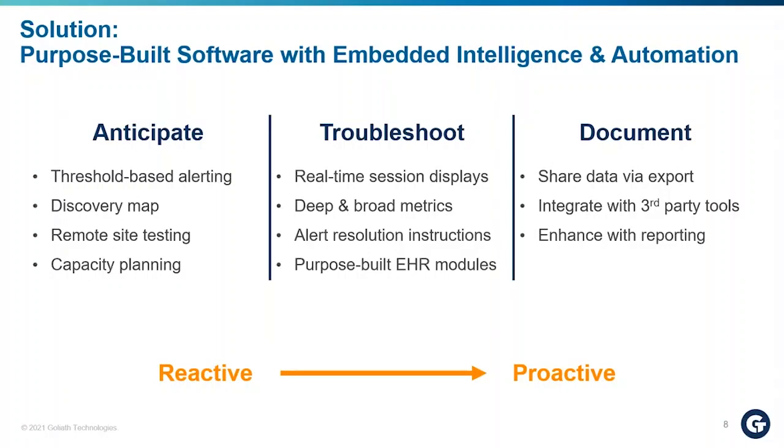We also need a tool that anticipates issues before they happen, and that could be by testing the entire infrastructure. So your storefront servers, the delivery controllers, the storage, and so on. And we need a tool that can test that at various points of the day in an automated fashion. And if any issues happen, it can alert you so you can fix any potential issue before end users are impacted. We also need a tool that helps troubleshoot the issues.